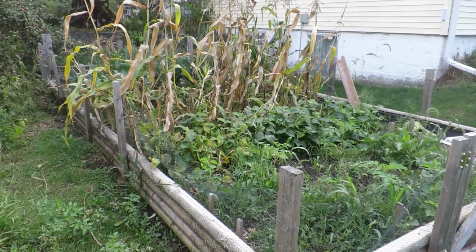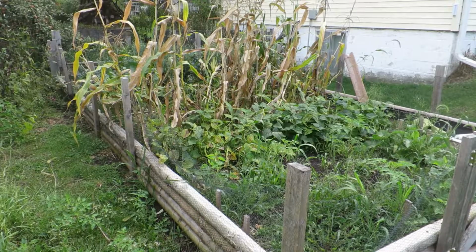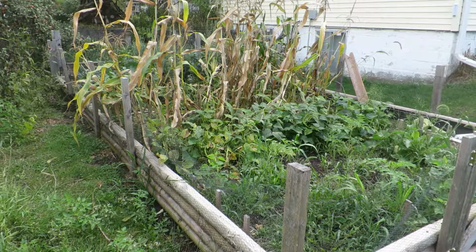You can see the garden is overgrown. I quit weeding it. I mean, we've been done with beans, lettuce for a while. You can still see there's beans on the plants, but we're done with them, so I haven't been picking them. And it's just been growing up. We'll have to get in and till it under shortly.